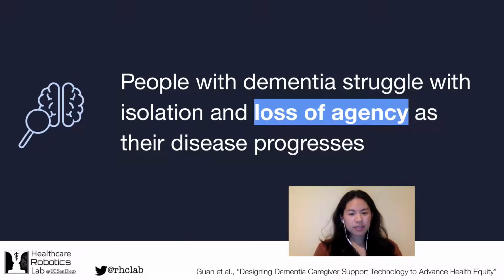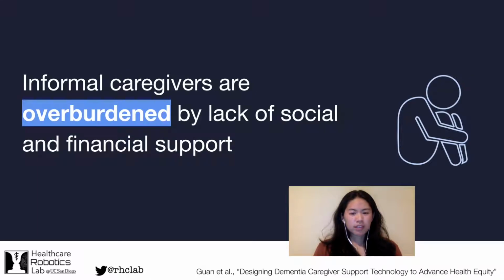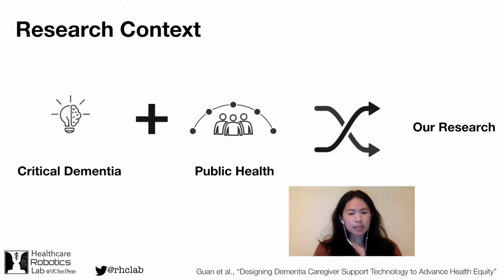Dementia is a category of diseases characterized by progressive impairments in cognitive function, which can lead to isolation and loss of agency in people with dementia. Informal caregivers provide the majority of support, yet worldwide are overburdened by a huge lack of social and financial support. Researchers across many disciplines are exploring new ways to support both populations.